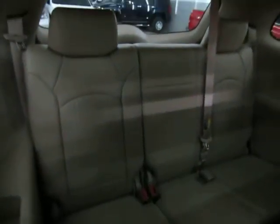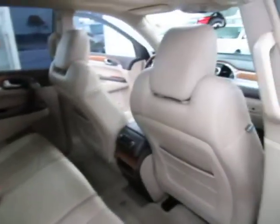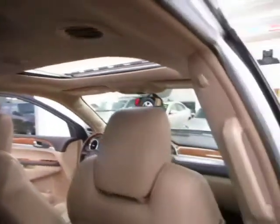Full bench in the third row there, so 3 passengers here, 3 more in the center, and 2 more in the front. It's a total of 8. Let me give you another look at the headliner from a different angle so you can see it's in perfect shape without any cuts, tears, burn holes, or stains. Alright, let's move on to the passenger front, and after that we'll conclude the video.